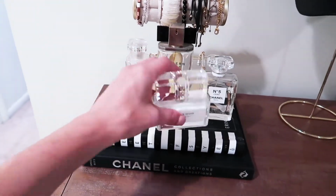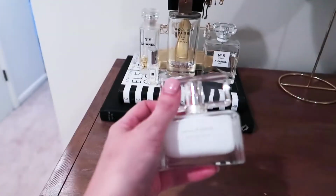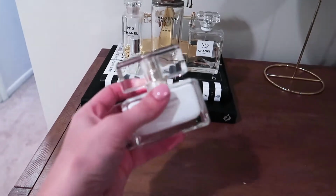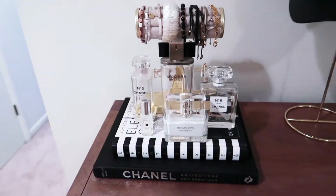favorite perfumes. This one I actually just got, the Dahlia Divin by Givenchy. I got this from Sephora recently, and I am obsessed with this. It is so nice. I'm going to be reviewing it in my upcoming fall beauty haul video.